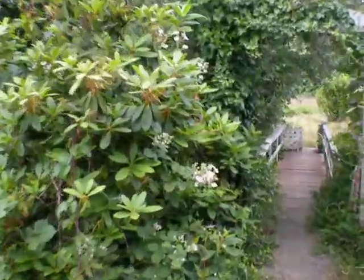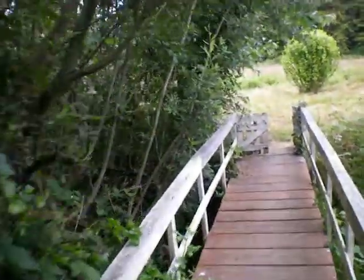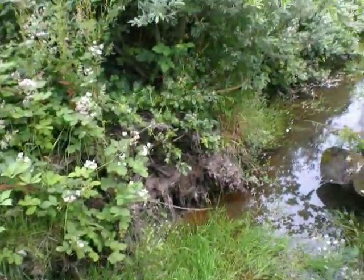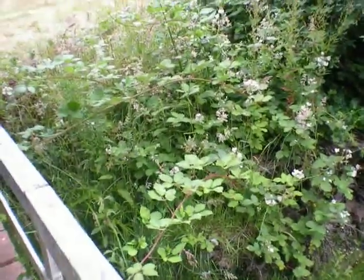Let's look at the creek today. Grady cut that big berry vine back. Got a lot of water in there. A lot of frogs around here.